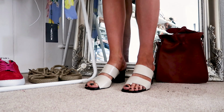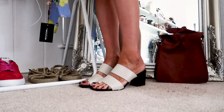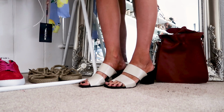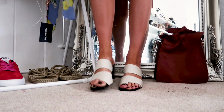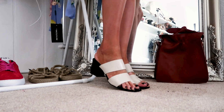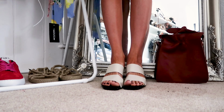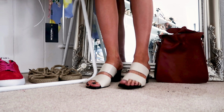So these are the first pair of shoes I got. They are quite small because for some reason they didn't sell them in a size 8, so I got a size 7, but I feel like they literally just fit. I probably couldn't get away with it if they were any smaller, but they're so comfortable. I literally adore them. They're 100% leather, and they were from New Look, and I think they're around £40, which is really good for a pair of leather sandals. And they're majorly on trend, like high Celine vibes. So yeah, I love these.